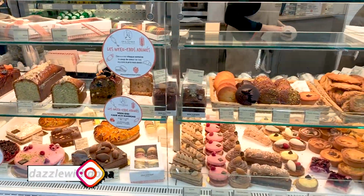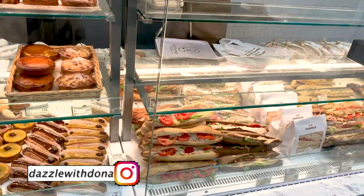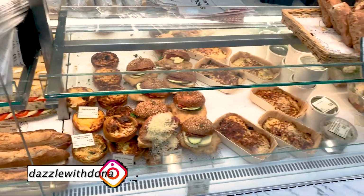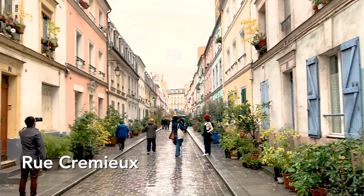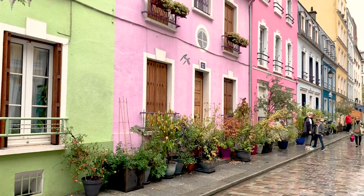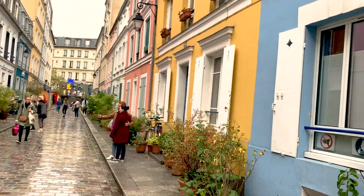The rainy third day started with a nice breakfast. Rue Cremieux is a one-block street which is quite famous for its painted house fronts. And coincidentally, it's a block right next to our hotel.